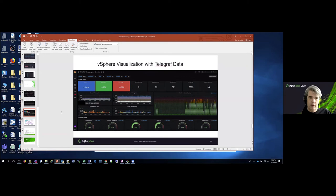We also put vCenter in. We have three vCenters in there and we're getting this data in, which we really didn't have a lot of visibility into before. And the vSphere plugin from Telegraf has been quite successful so far.